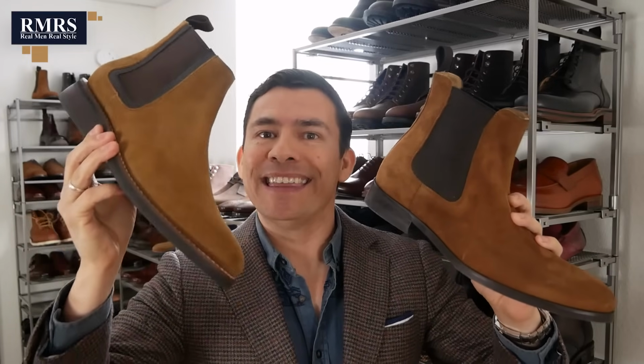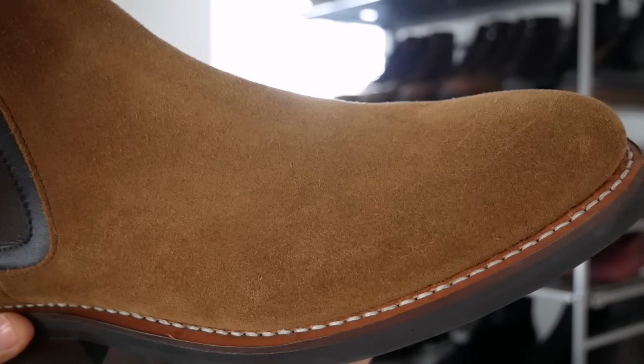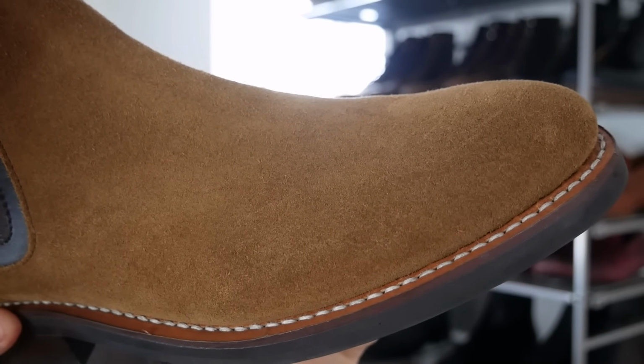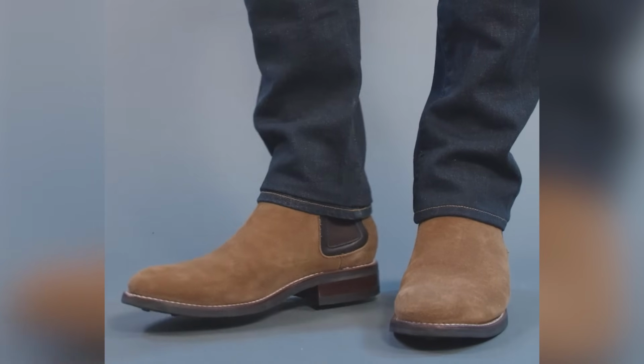That being said, not all Chelsea boots are made the same. These are going to be more casual, even though it looks like they've got about the same fabric, same color, but right here, what you'll notice is that contrasting fabric around the stitch on the sole. These are made heavier, bigger. These are probably made to be worn with jeans. You could maybe wear them with gray flannels and a sports jacket, but these are not made to be worn with a suit.